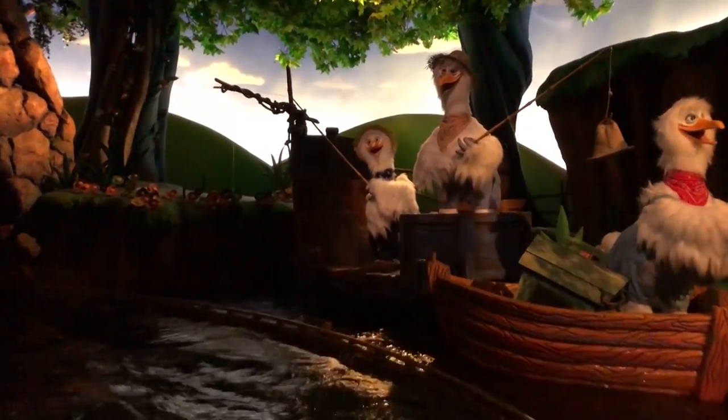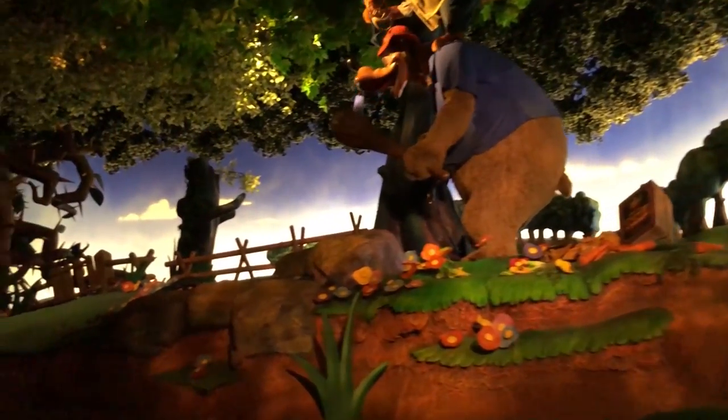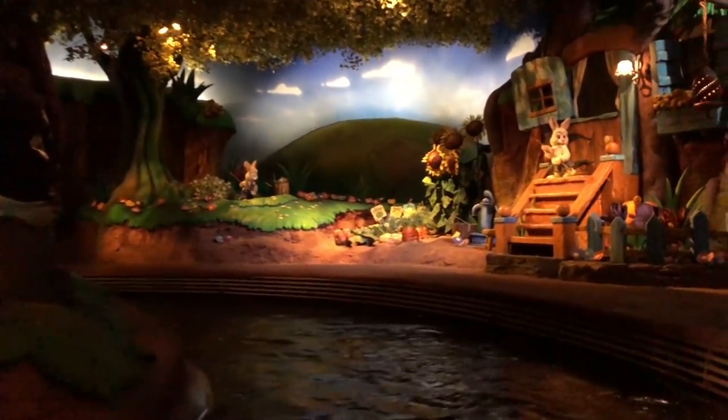Really good show with your ball. It is time to be moving on. Time to be moving along. And more comfortable one of these days.